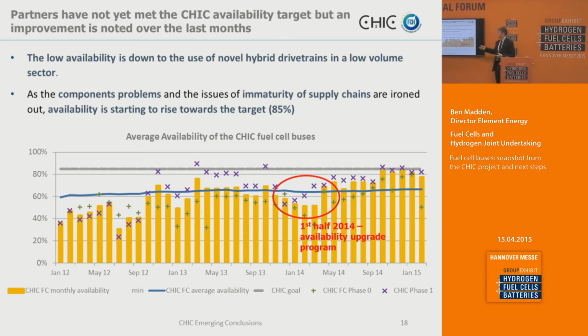And then we had a phase at the start of this year where we decided to do a major upgrade program on all of the buses to try to fix these component level problems. And you can see that led initially to a dip in availability here as the buses were taken off the road to be fixed. But since then, that's given way to a phase where the reliability or the availability of the buses over the last 6 months has pretty much consistently hit the 85% target level for the project.